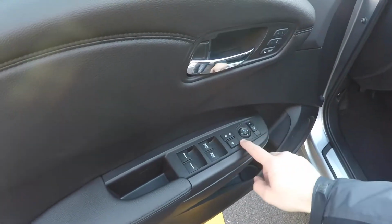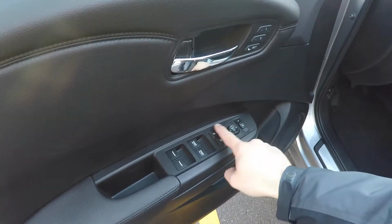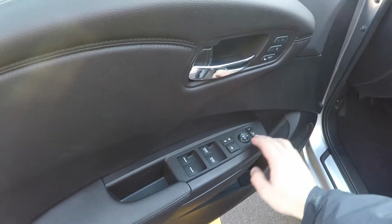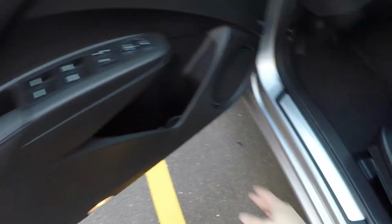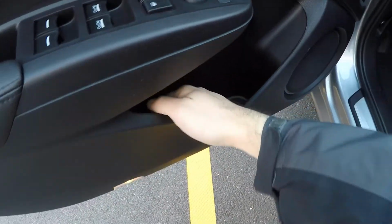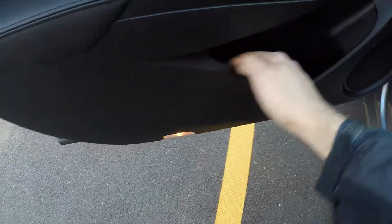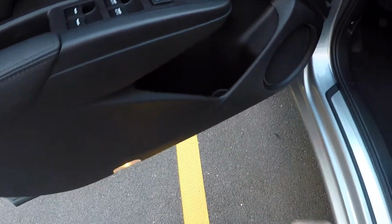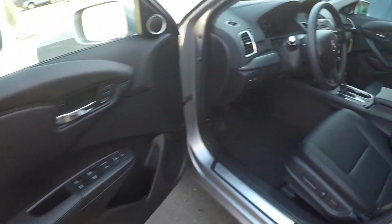So you have a lock of the doors, obviously, and you can basically manipulate the outside mirrors as well here. You have a very good speaker housing here. You have pockets here. You know, I wish there were a little bit bigger pockets for this type of vehicle, but you still have a very good bottle holder here as well. And overall, a very good quality on door cards.